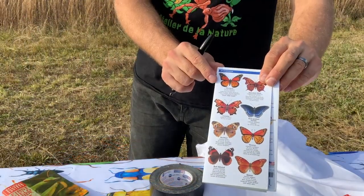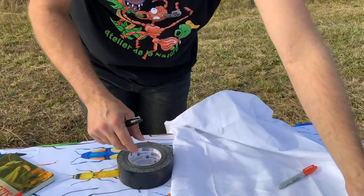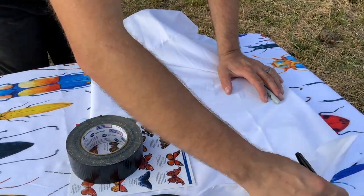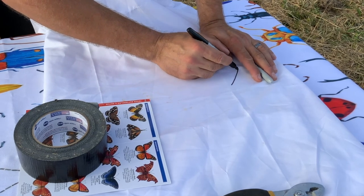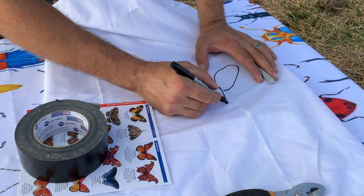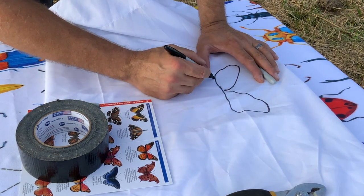So since we were talking about monarchs earlier, here's what we're going to do. We're going to have a depiction of a monarch on our net itself. So you can either, and you don't have to use something like this, but you certainly can if it's helpful. So the first thing I like to do is literally do the outline of the wings, right? So bring them back in, kind of go that way. One of the distinguishing things about the monarch are those beautiful patterns.